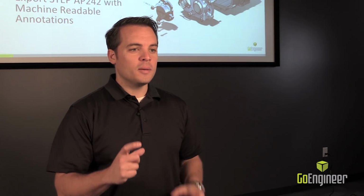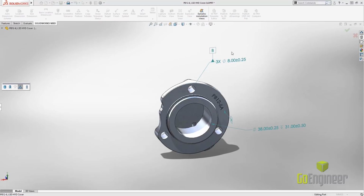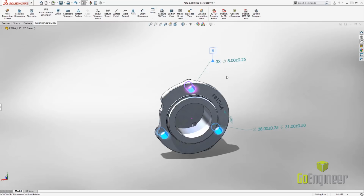All right, so next up, we're going to talk about what's new to SOLIDWORKS MBD, or model-based definition. So some great new enhancements. The first thing is that we can now add a datum to a pattern tolerance. And what's also nice about this too is that when we make the clicks and add the datum, it automatically attaches the datum to the annotation, thus streamlining our PMI delivery.